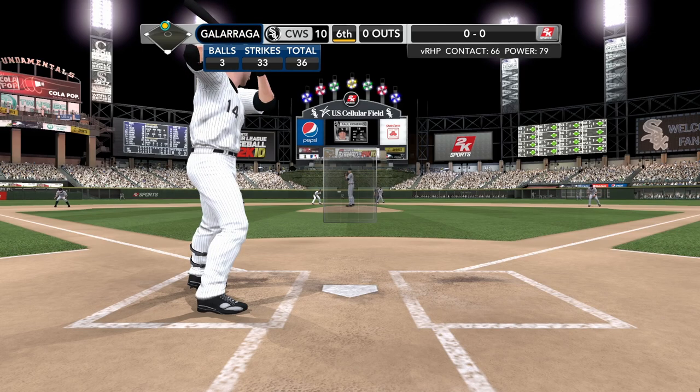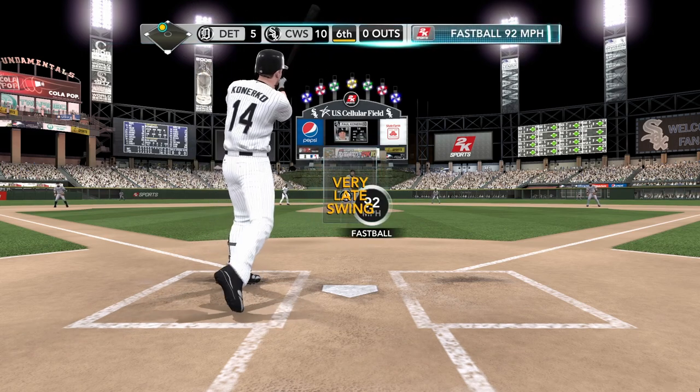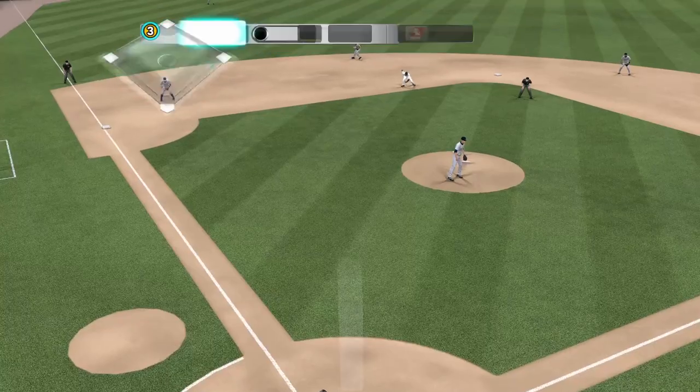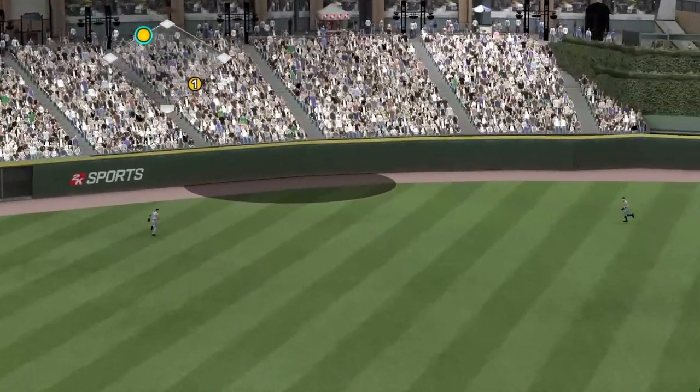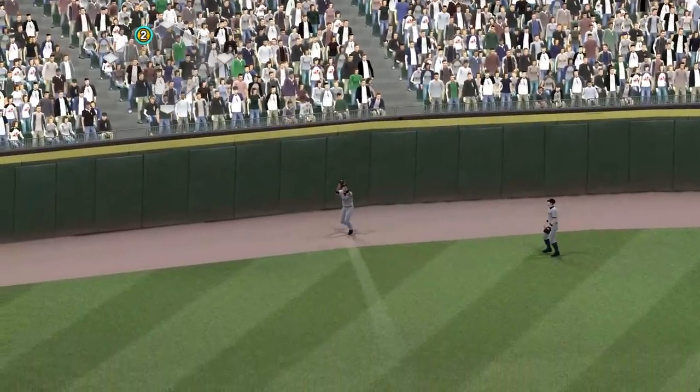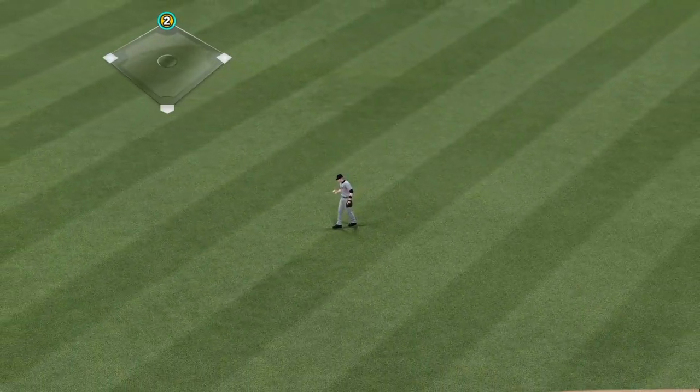Paul Konerko to the plate, runner in scoring position, while leading the league in home runs. Here's the delivery. Takes a swing, but he's too late on that one. Strike one. Here's the pitch. This one's pretty well hit to deep left center. Guillen will field. And he meanders over to put it away. And he holds the runner at second.